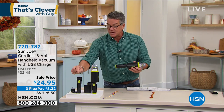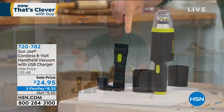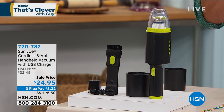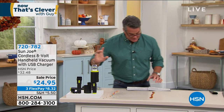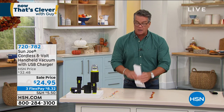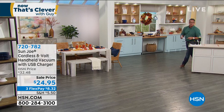It comes with the attachments, the little crevice tool for cleaning and detailing your car. There it is right there. Even a little holder to put it in when you're done. This is brilliant. It's only $24.95. They brought the price down for us for our show, marked down from $32.50. So it's a great deal. That's coming up a little bit later. We could all use a little portable vacuum, but let's walk over and get our show started.